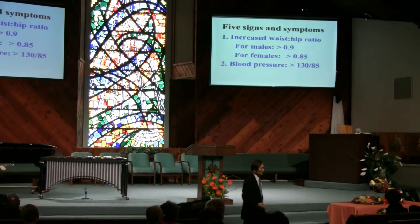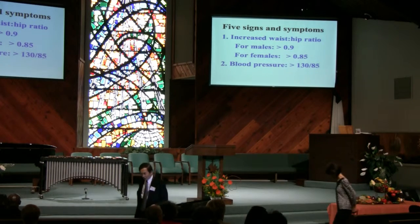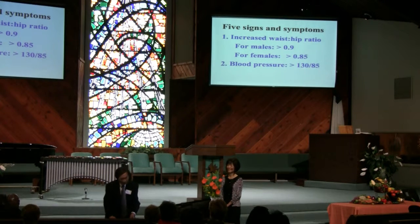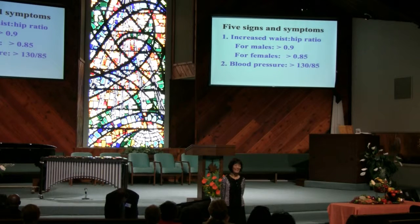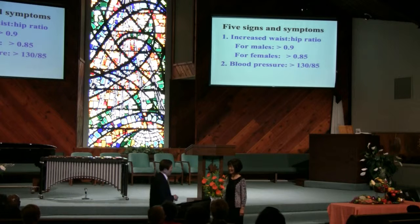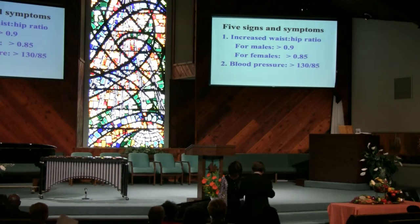So I'm going to ask my dear wife to come up here. And in China, they call your wives island or lover. Lover. So I'll have my lover come up, and I will demonstrate how to measure. I hope I got a measuring tape somewhere. How to measure the waist and the hip ratio, all right?